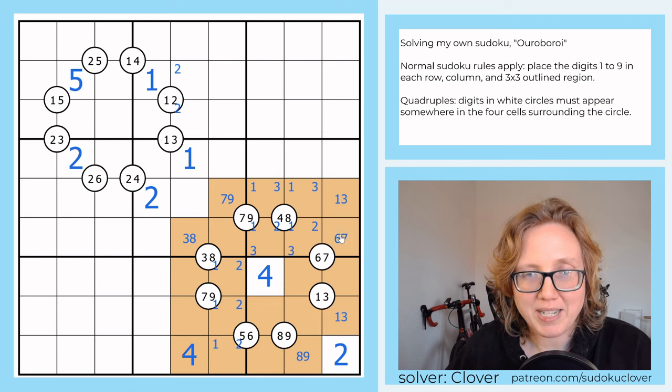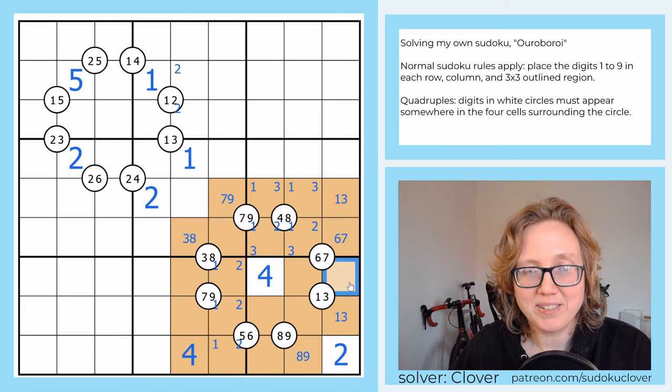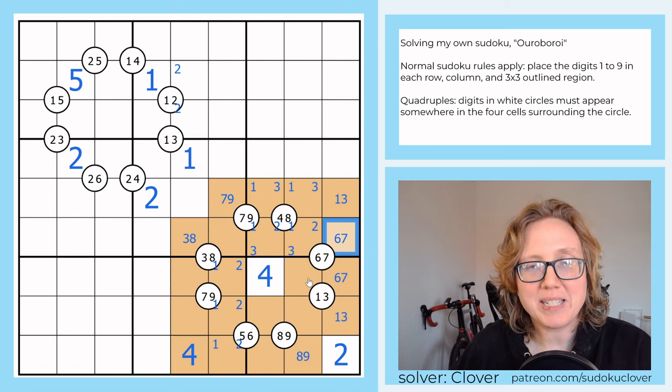The only quad that touches it is the 6, 7 quad, so this is a 6 or a 7. Similarly, this cell can't be a bonus digit, can't be a 1 or 3, so it can't be referenced by this quad, thanks to the 1, 3 pair in the column. So it has to be a 6 or 7. It has to belong to this quad. And that is really, really interesting because that lets us start filling things in.